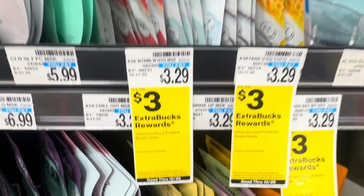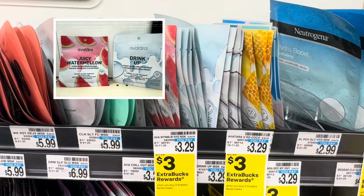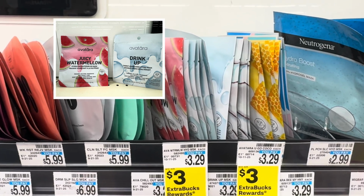The next deal I have is buy two get 3 back on Avatar facial mask. They are priced at $3.29. Pick up two. Both will total $6.58. Pay the $6.58 and you get 3 back, making them $3.58 or $1.79 each.